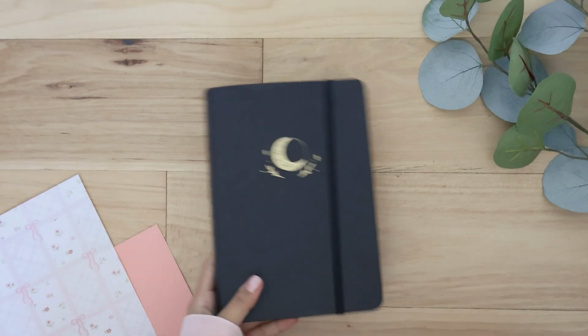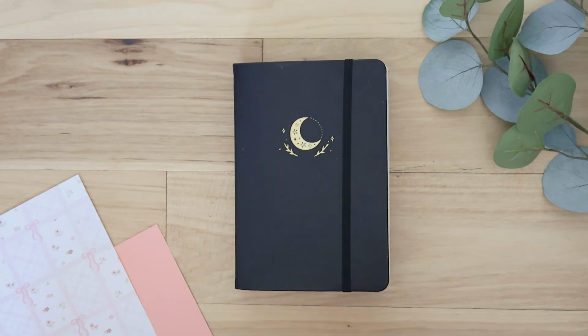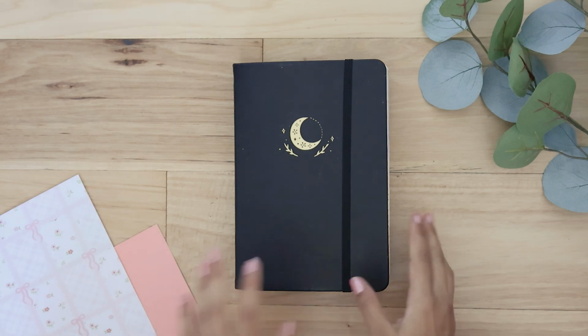Okay, let's go ahead and start with this journal, the journal that I set up all of my beginning of the year 2025 spreads in.